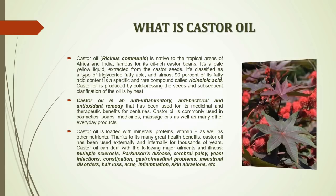Castor oil is an anti-inflammatory, antibacterial and antioxidant remedy that has been used for its medicinal and therapeutic benefits for centuries. It's also commonly used in cosmetics, soaps, medicines, massage oils, as well as many other everyday products. Castor oil is used in that many products because it is loaded with minerals, proteins, vitamin E, as well as other nutrients. And thanks to its many great health benefits, castor oil has been used externally and internally for thousands of years. Castor oil can deal with major ailments and illnesses such as multiple sclerosis, Parkinson's disease, cerebral palsy, yeast infections, constipation, gastrointestinal problems, menstrual disorders, hair loss, acne, inflammations, skin abrasions, and of course eye problems, as we will see.